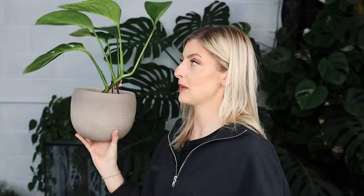And also, here is my bonus update on my little cutting. It's definitely grown well, you know. It doesn't look like much, but I promise these are amazing. Get yourself on Instagram and have a look because you may be converted. This is a really nice Monstera for people that want something new that isn't often seen.